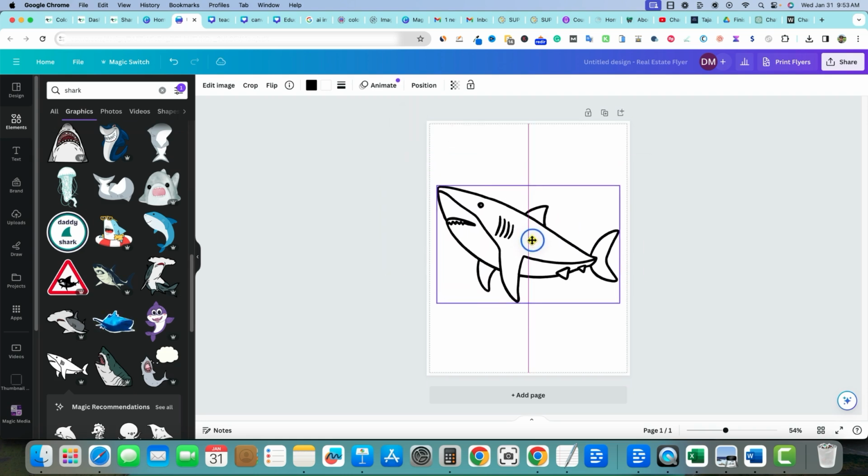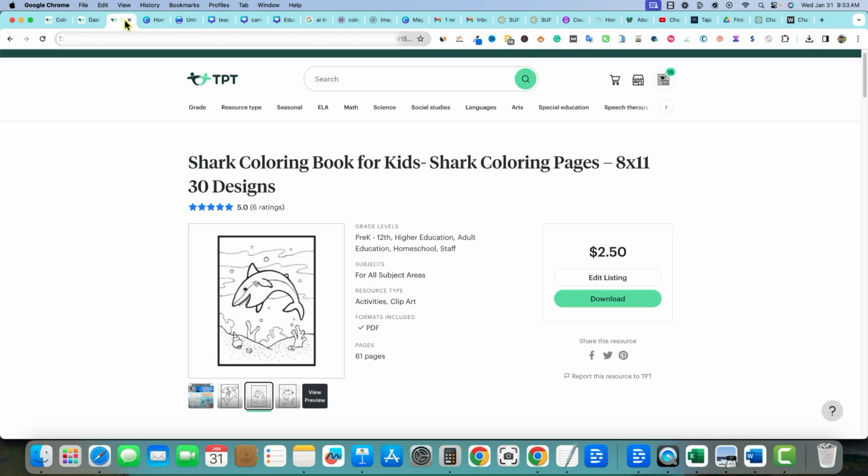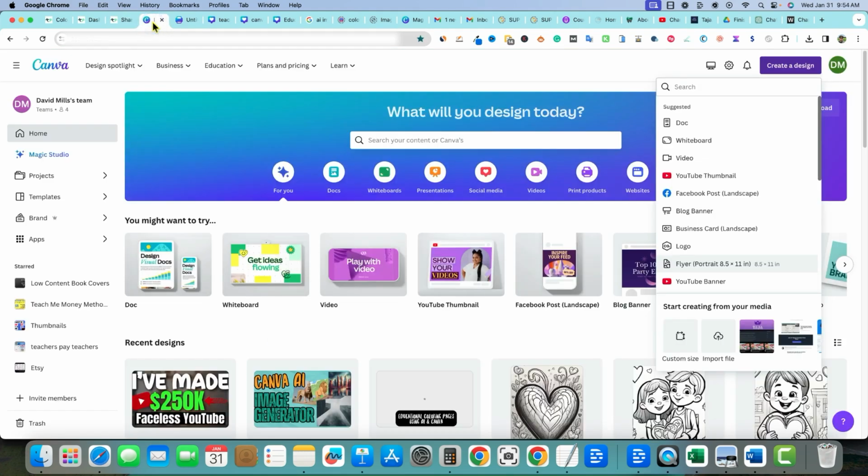And center it on the page, and then bring it down maybe. So we have this right over here, and then I want to go and look at what that looked like. Did I have a border? Yes, I did. I had a border even around this. So right here, we'll go with a border.